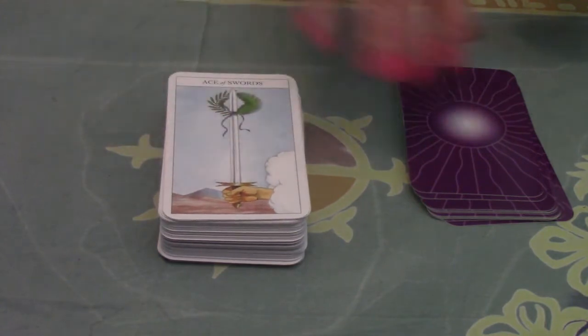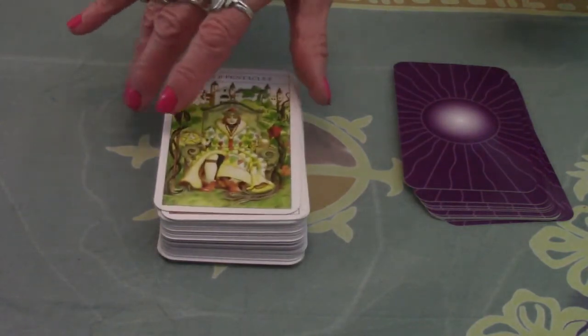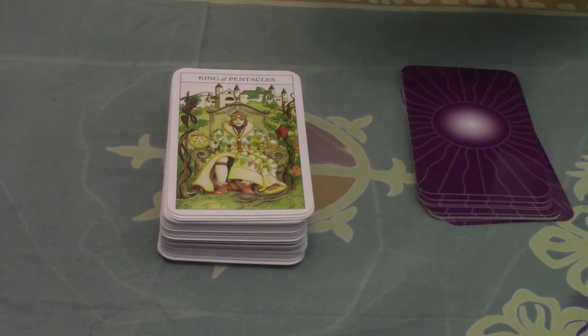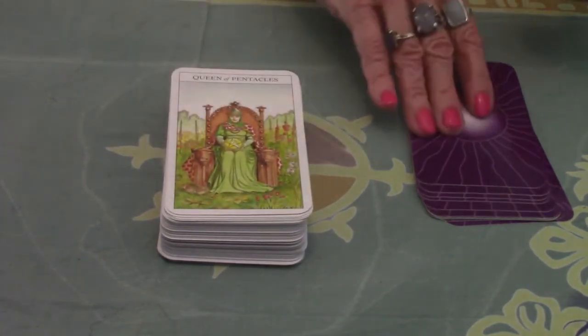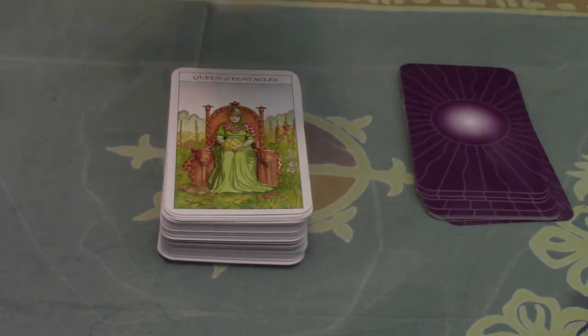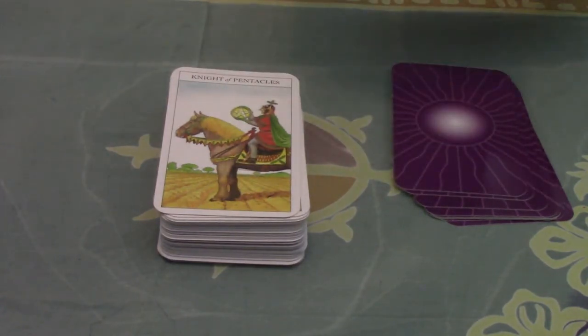Ace of Swords, she has maybe the blues, but there'll be 4 or 5 shades of deep blue, light blue, to give so much depth of interest. Look at the King of Pentacles, all the color work in that. Wow. Queen of Pentacles. It is a very beautiful deck. And we have here the Page of Pentacles.